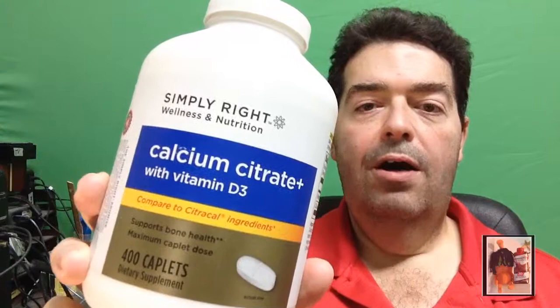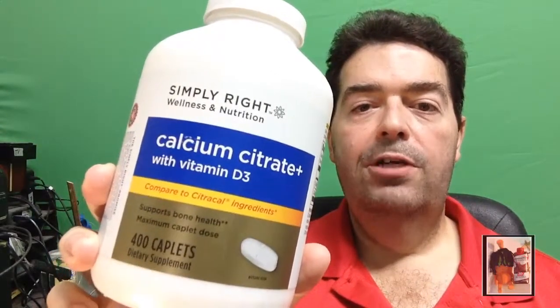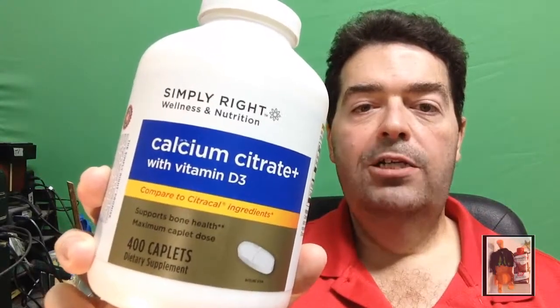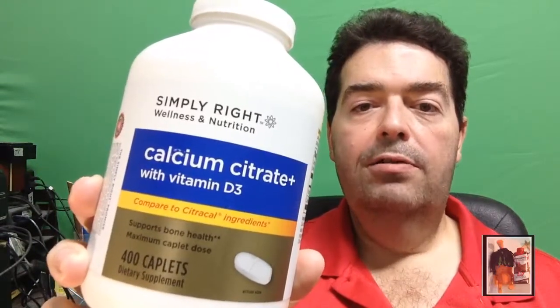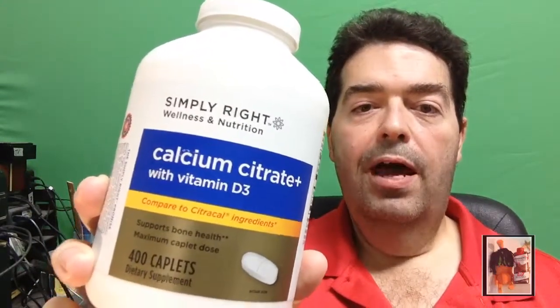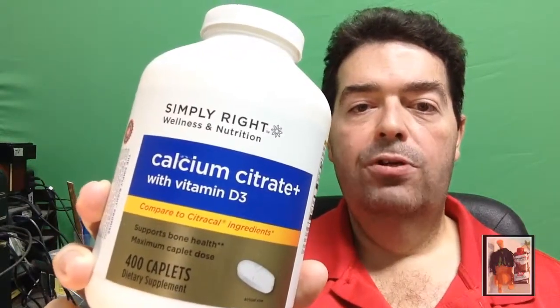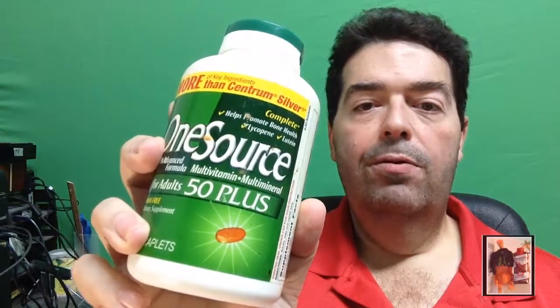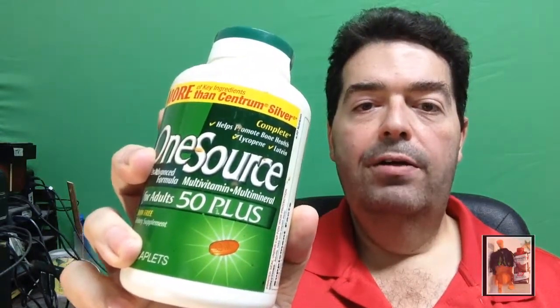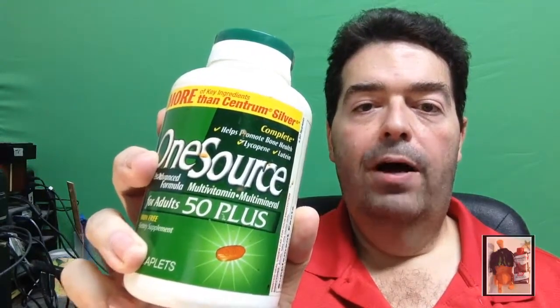That's what the doctor in the hospital recommended in my little packet of information, calcium citrate, because this is much more easily absorbed than other forms of calcium. And I take 2 of these a day. It's 1,000 milligrams. And you're not supposed to take these with iron, because iron blocks some of the absorption or limits the absorption of calcium into your body. So I don't know if you noticed or not, but my one source here is iron free. So I can take the one source with the calcium and not have to worry about not absorbing it.